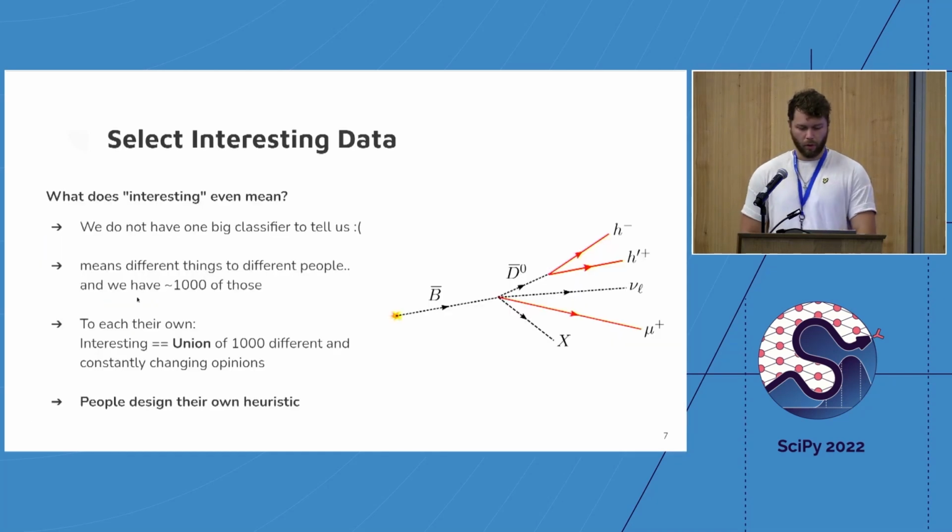Okay. So when I talk about selecting interesting data, what does that even mean? Unfortunately, we don't yet have any big classifier to tell us that. And it will be complicated to make one of those, because different people have different definitions of interesting. So we have about 1,000 different people. They all care about different parts of the physics that happen during a collision. And we want to try to accommodate all of them. So to each their own. Our definition of interesting is a union over 1,000 different and constantly changing opinions.